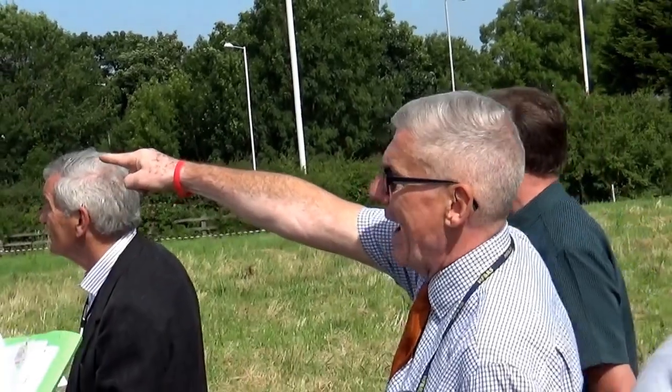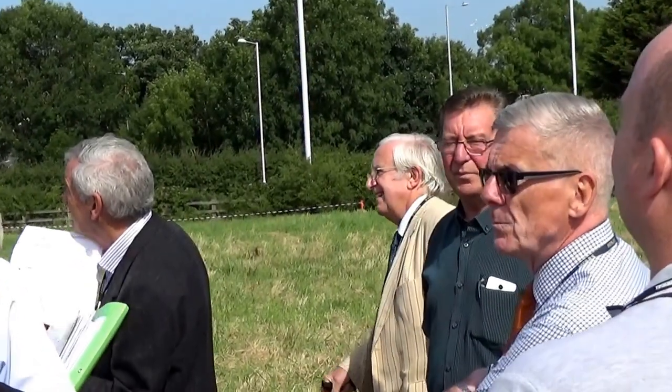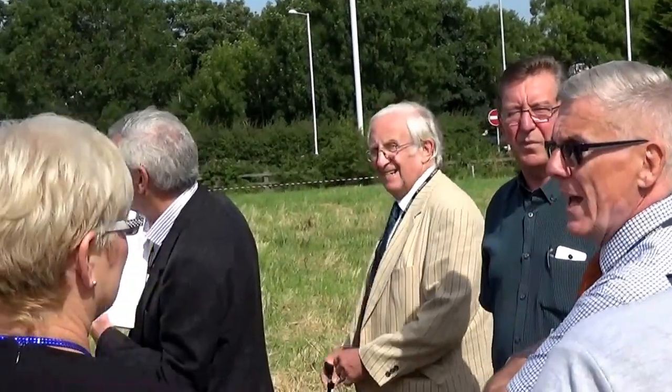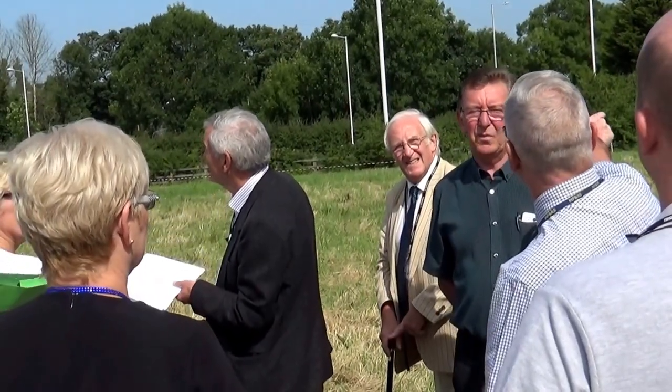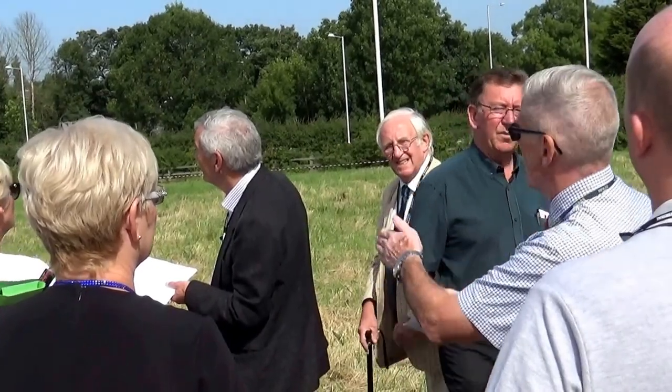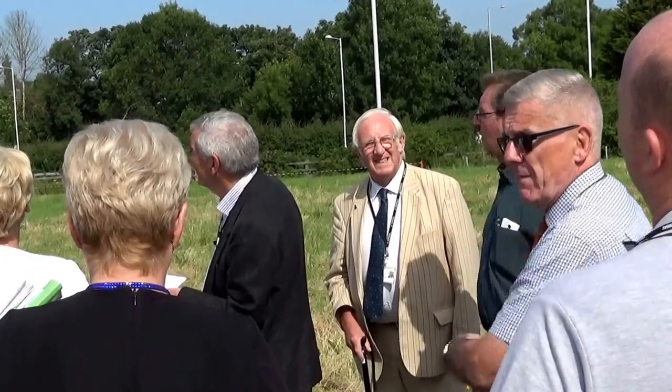In that corner over there is where the collapsible tower and the generator are, so we've moved them from this side to that side, so they're further away from the properties. We've also realigned the building, as you're probably aware, so we're not going to have the lights pointing to the houses opposite. The lights, such as they are, when we do go out, will go into that field there.